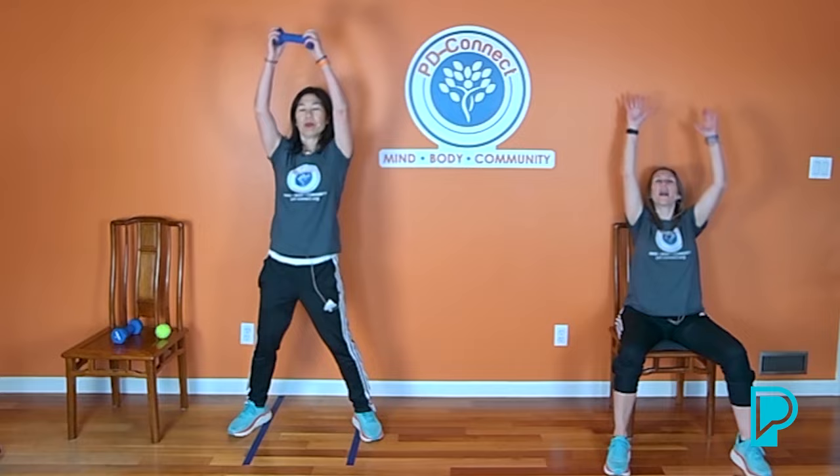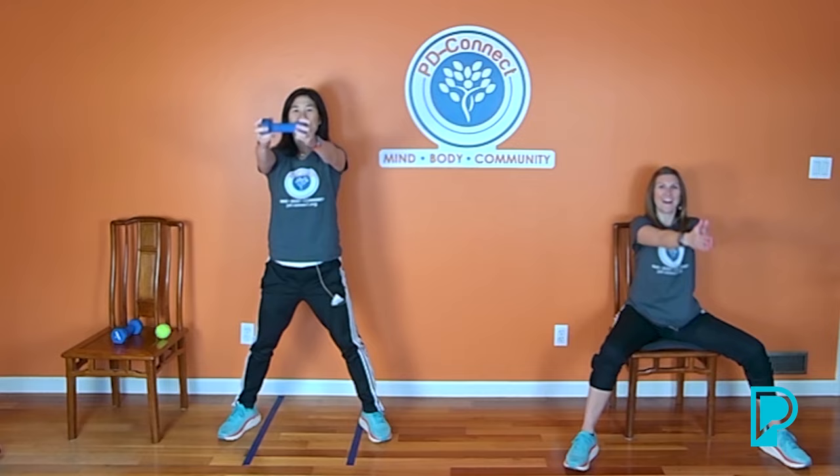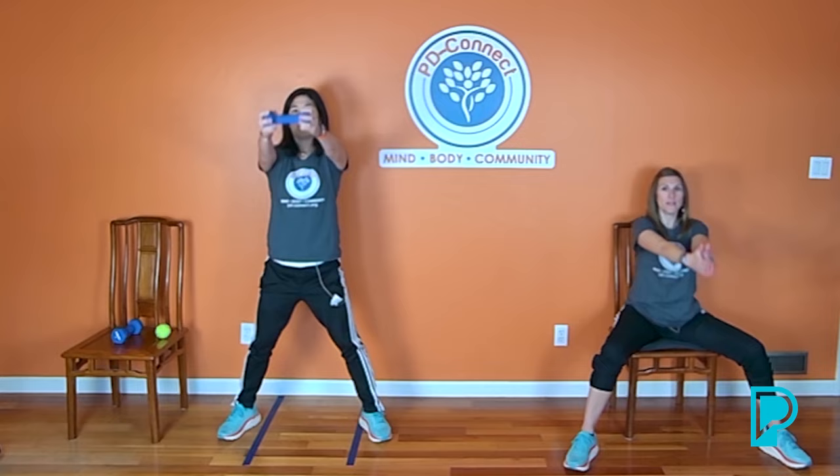All right, next one is the forward chopper. So wide stance with my little weight. I'm just going to bring it up to my little chin. Forward chopper. You can go eye level. We don't want to bring this up and over our head, okay? Not yet. Just to about eye level, or to Lisa's chin. Okay, good. Looking good.